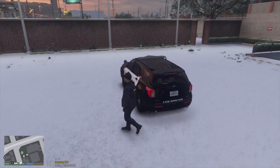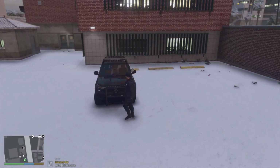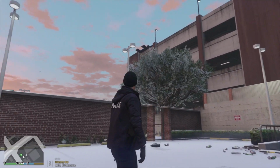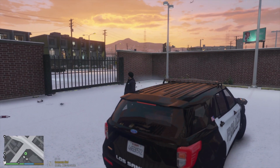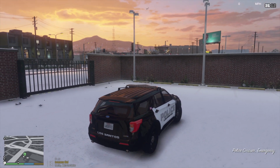As you can see, it is December, the snow is starting to fall. We are going to start rocking the snow. You can see it's starting to stick to the ground and it is blowing in the air a little bit here. It's lightly snowing. Look at that beautiful sunrise we got too with the snow coming down. That looks great. We are over here in the Rancho and Strawberry area.